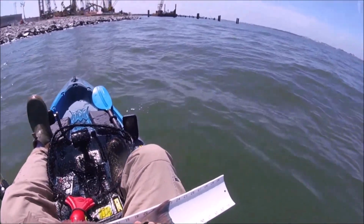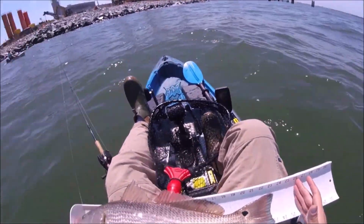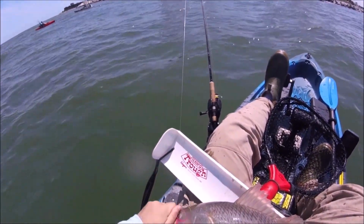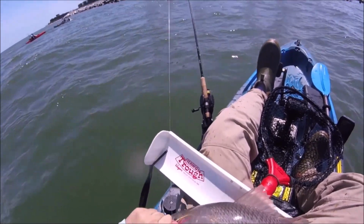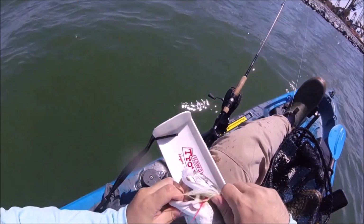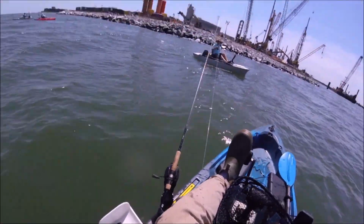23, so that other one was probably the big one I caught. It was probably 26, maybe. Got these VMC bucktails. Are no joke about pinning these fish.